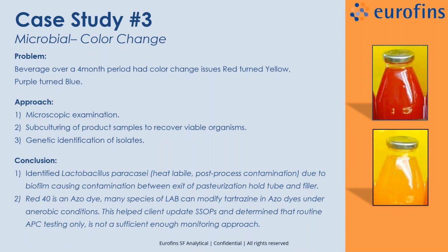And lastly, this case study, again, another microbial issue. Over a 4-month period, there were color changes, for example, red turning to yellow, purple turning blue, in all of their drinks. Again, we did the microscopic examination and subculturing of organisms, and we identified Lactobacillus paracasei, caused by a contamination between the pasteurization hold tube and filler. This meant that their routine APC testing only was not sufficient as a monitoring approach, and they corrected it for future production.